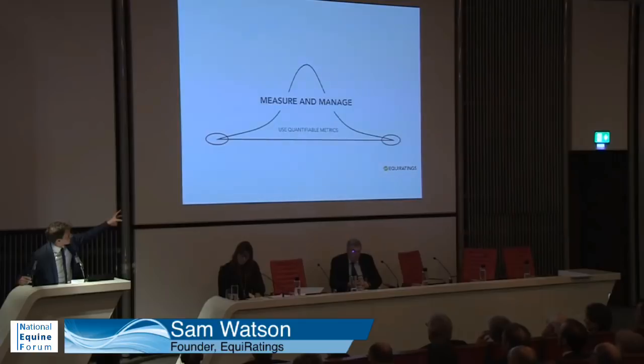That's just a normal distribution curve. Most of us sit in the middle of that, in terms of performance and in terms of risk as well. That was to the left-hand side of the curve. That didn't need to happen. That was just particularly Irish of me.